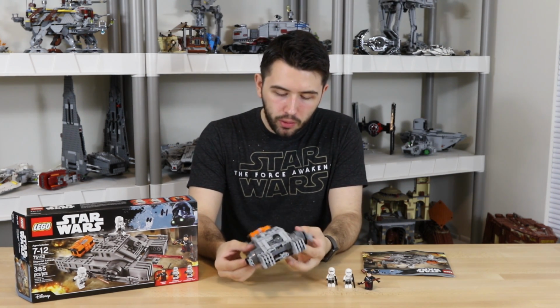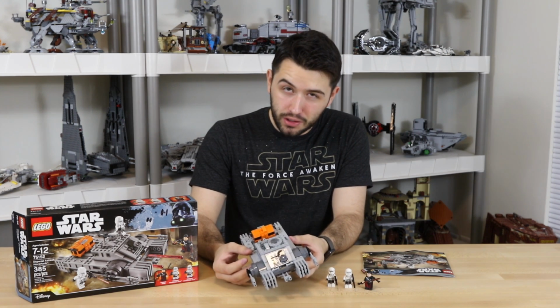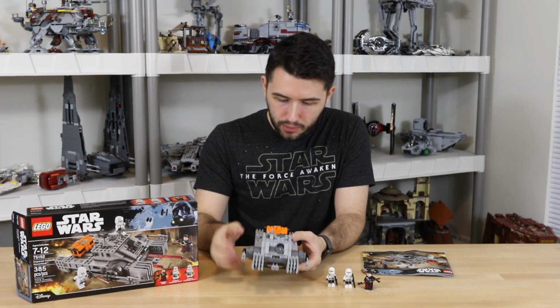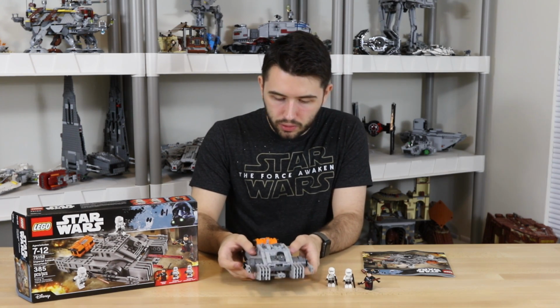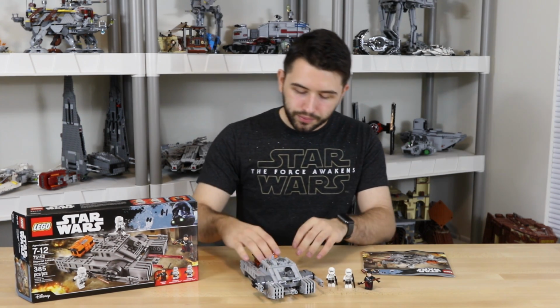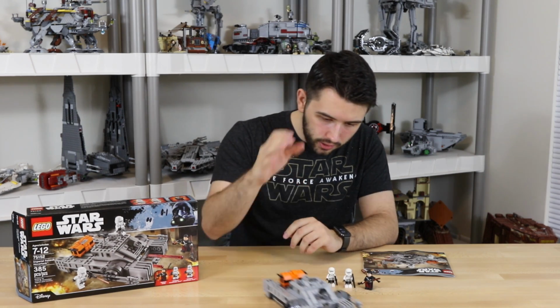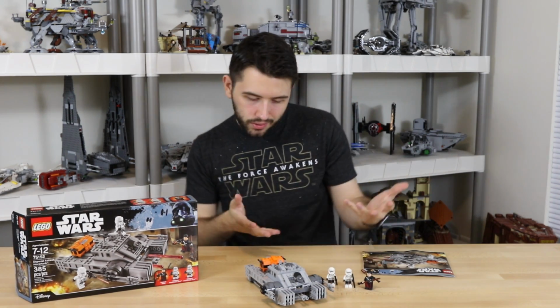Now, the last thing I want to point out is there's not really many features to this set. Yes, you can put the pilots in the cockpit and you can shoot the missiles, which I won't do again. And then you have this little storage thing. But other than that, it just rolls around and all that. There's not much to it.